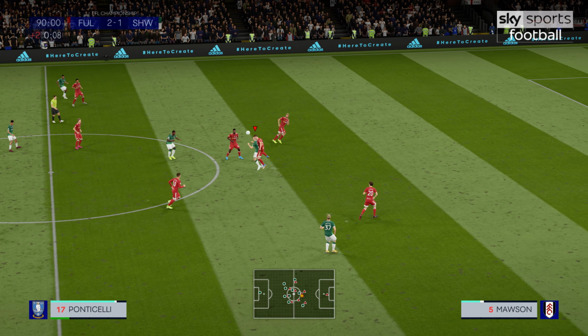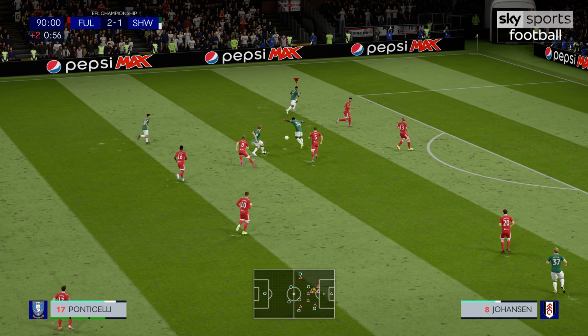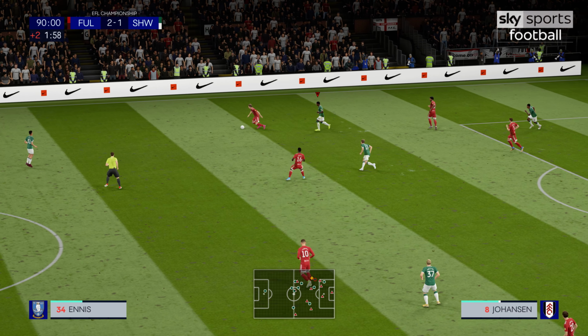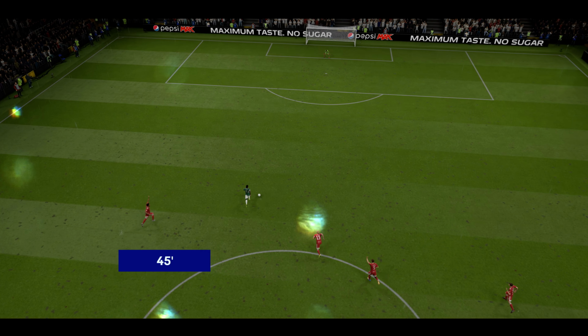Just 1 minute left on the clock. Two more minutes to play, that of added time. They know the clock is against them, but the opposition is doing well against them as well. Defender blocks the cross. Guiding it through.